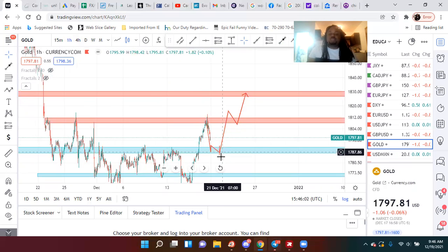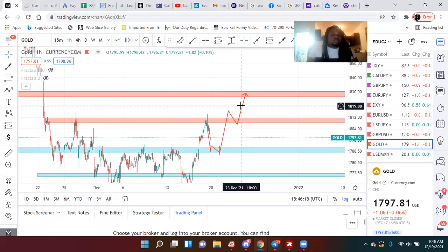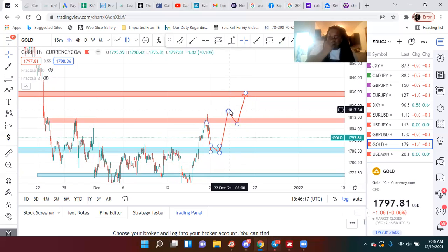And then if it breaks down, we just want to take sells. But if it doesn't break down, then we have TP1 back at 1809, TP2 back at around 1827. But again, the last 2 weeks of the market, we don't know exactly what's going to happen. Anything can happen with gold.